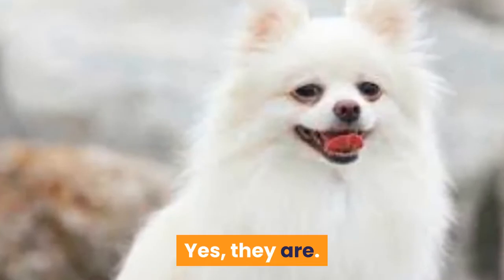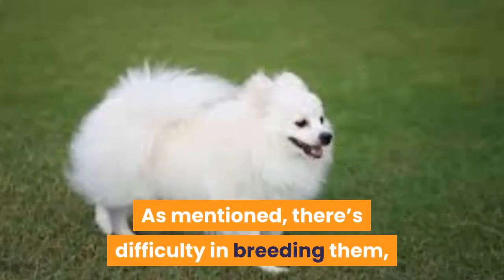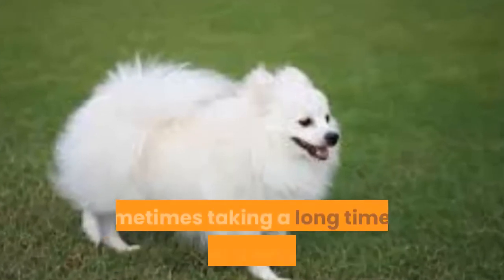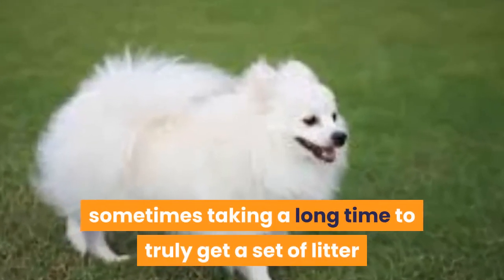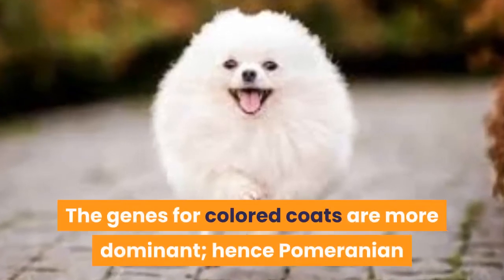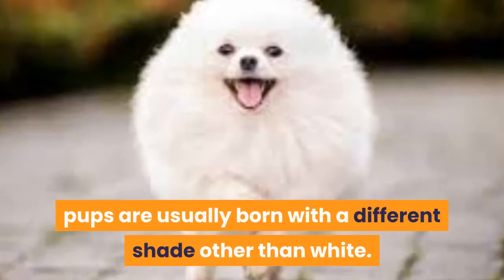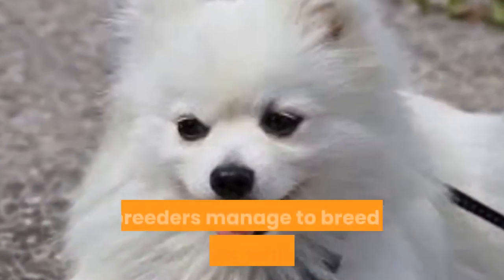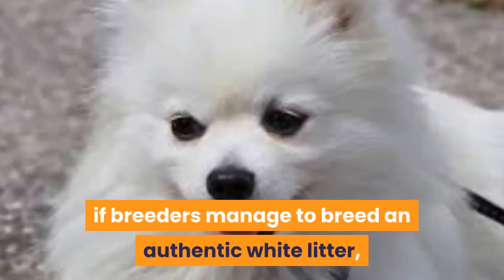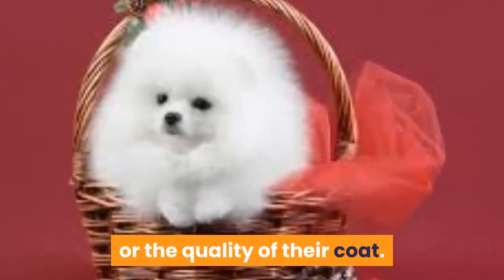Are white Pomeranians rare? Yes, they are. A pure white Pomeranian puppy is hard to get. As mentioned, there's difficulty in breeding them, sometimes taking a long time to truly get a set of litter that features nothing but a white coat. The genes for colored coats are more dominant, hence Pomeranian pups are usually born with a different shade other than white. What's more, even if breeders manage to breed an authentic white litter, they must not overbreed. Otherwise, there will be variations in the size of the pup or the quality of their coat.